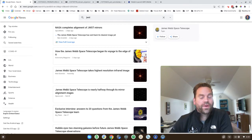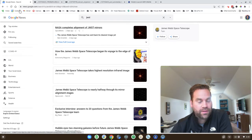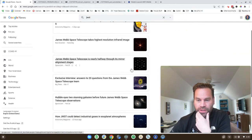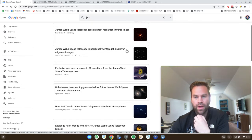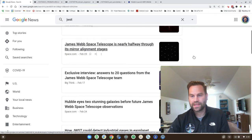All right, about a month ago, we were looking at where the James Webb Space Telescope was at. And now that it's March, I thought we'd take a look at the news and see what's happening with JWST. If you've been looking at the space news, you will have seen some new images. Last time we looked, we were seeing pictures like this one here, where there were multiple pictures from each of JWST's mirrors, right?